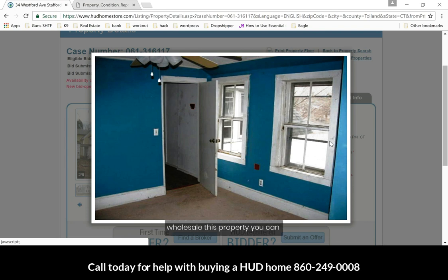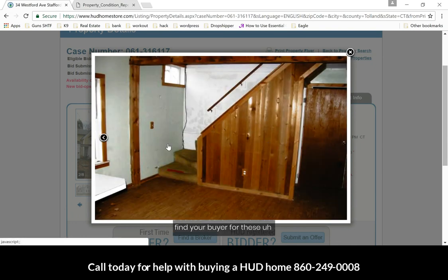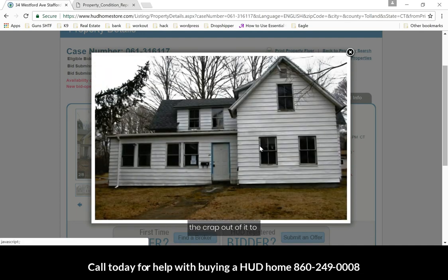So once you get the bid accepted, like I said, you have 48 hours to get the contracts over, and then using those contracts, you have 30 days to close. So you have 30 days to find your buyer for these properties. So you want to make sure you take really good photos, really good video, and then market the crap out of it to find your buyer, whether you're using Craigslist or direct marketing, if you already have a buyer's list, that sort of thing.